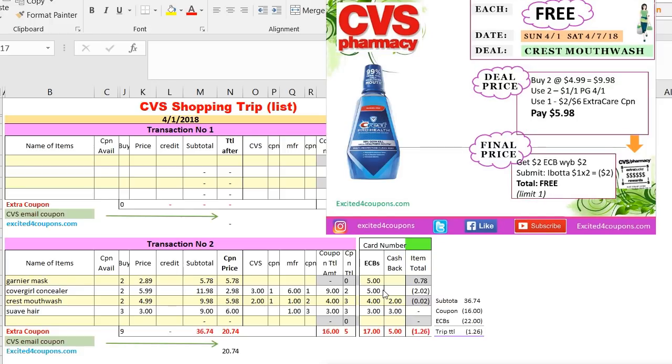The next item is for the Crest Pro Health or 3D White or Scope mouthwash. In the ad, I think it's on page 6. It says $4.99 with card. Buy 1 and get 2 ECB, and there's a limit of 2 per household. So here's the deal scenario. Buy 2 at $4.99, so your total will be $9.98. Use 2 coupons that we expect in the P&G, deducting $1 each. So it's going to deduct $2 total.